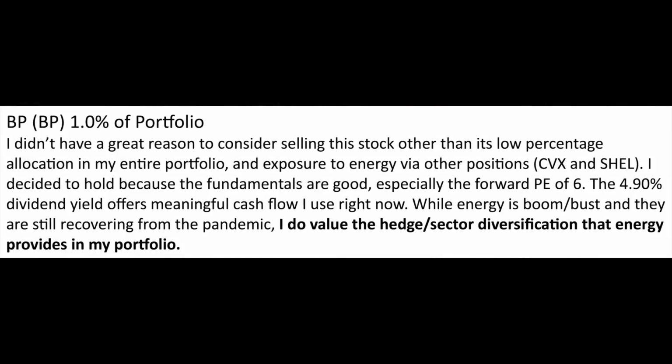But let's keep going. As you can see on the screen in front of you right now, the third stock that I wanted to present today is BP. And so BP is 1% of the portfolio. And honestly, I didn't have a great reason to consider selling this stock, other than the fact that, hey, I've got some other energy positions. I've got Chevron and Shell. Maybe I slightly prefer those. I vastly prefer Chevron. That's my favorite energy position.